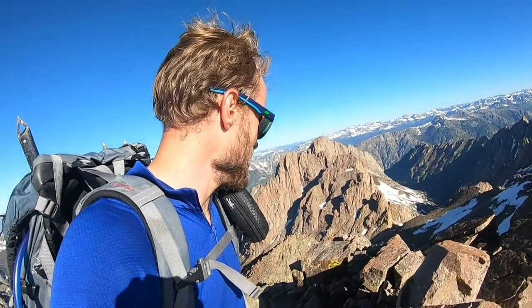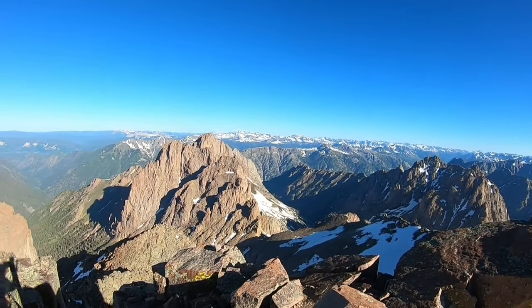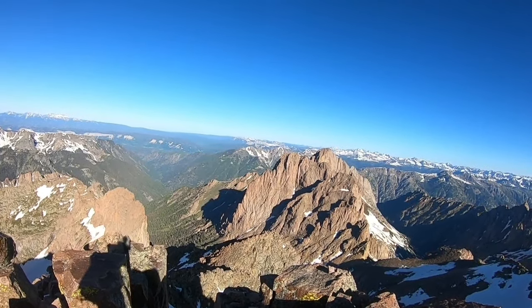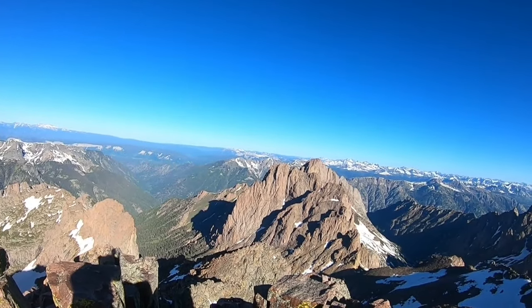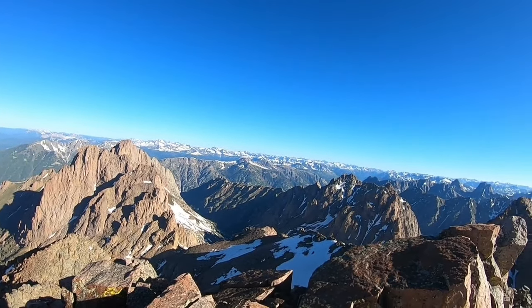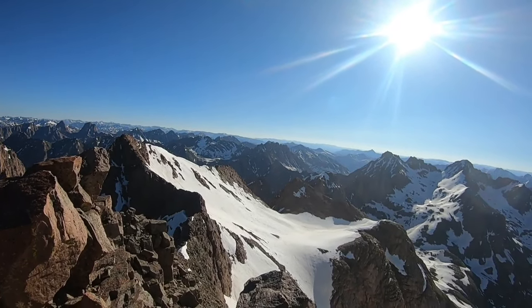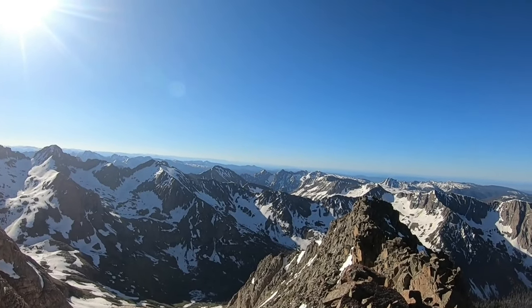And we did it. Nice. Whew. Top of Mount Eolus. Wow. Man, these peaks are crazy around here. Steep, steep cliffs. It's amazing that Eolus remains class 3, and it is class 3.